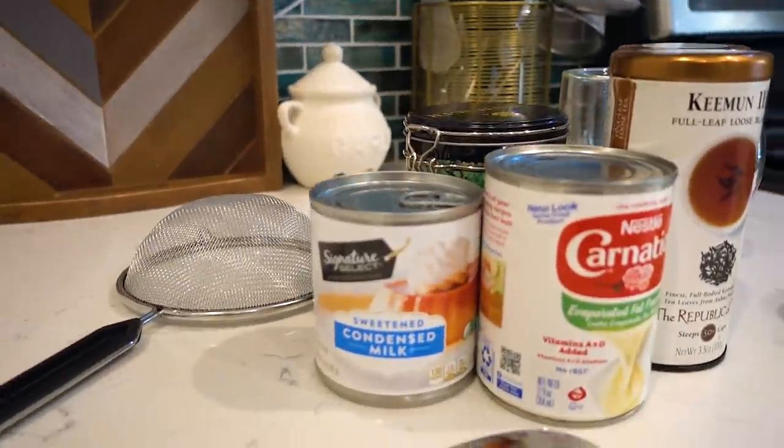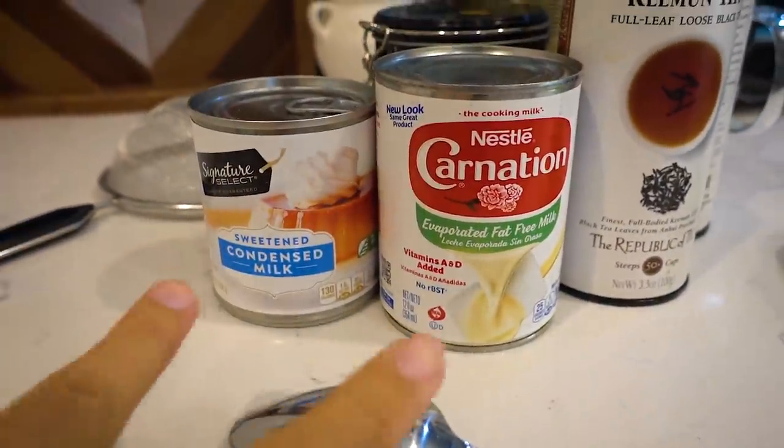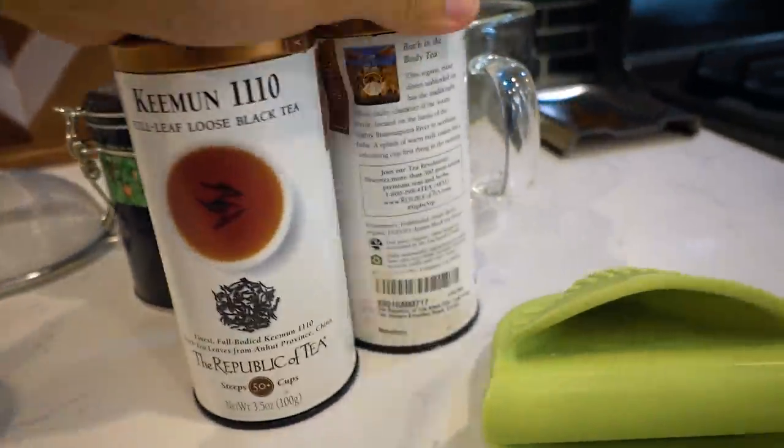Here are the ingredients. Well, these are for later. It's actually kind of close to tres leches, which is dos leches Hong Kong milk tea.